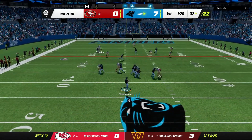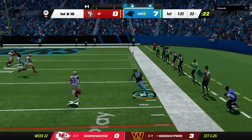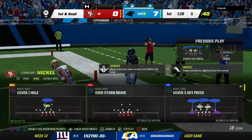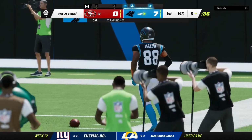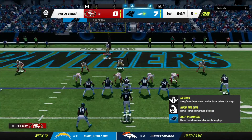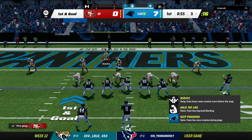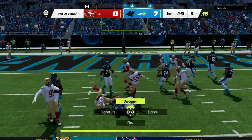Throwing to start the drive. Stevenson. Out of his hands quick to Jackson. And he gets it all the way down inside the 10 and mark him at the 5. A very solid gain of 27. How about the way they're moving the ball down the field. They had a big play a moment ago. Followed it up with another nice one here. And before you know it, they're already looking at 1st and goal.